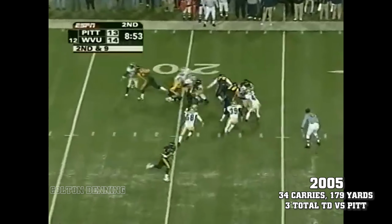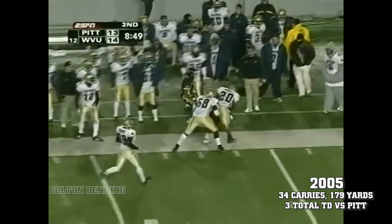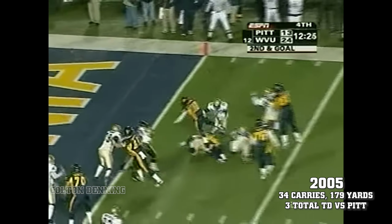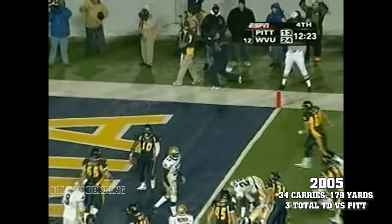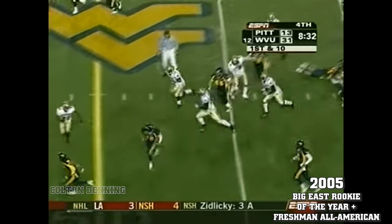2nd and 10. Here is Steve Slaton running left. Big opening of the first down. He leads the way for Slaton into the end zone. Hoover, Alabama, great high school program. That was the 2003 championship.